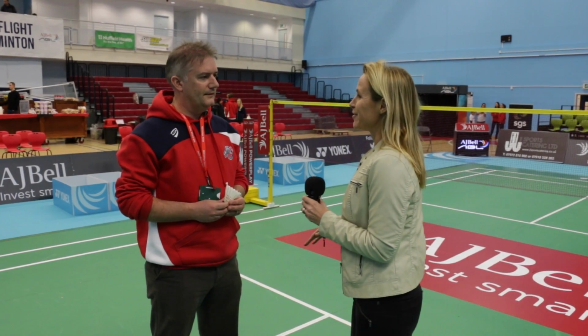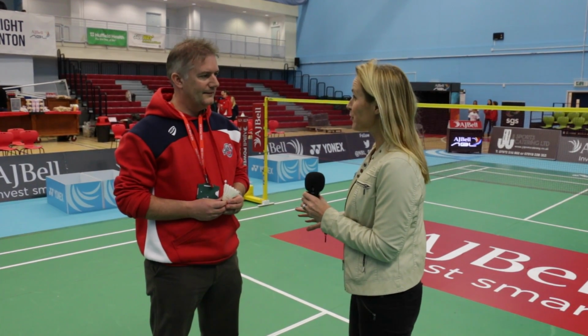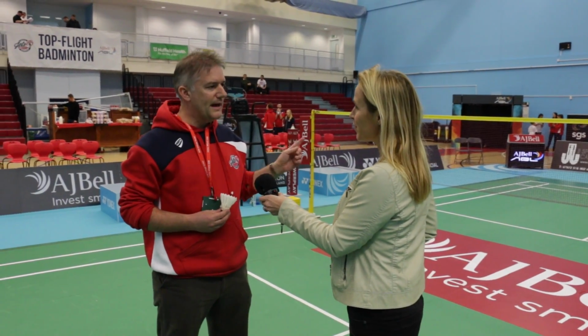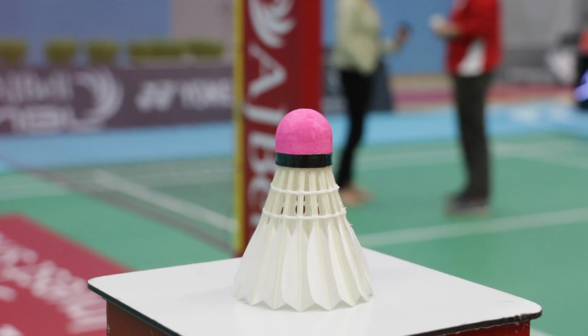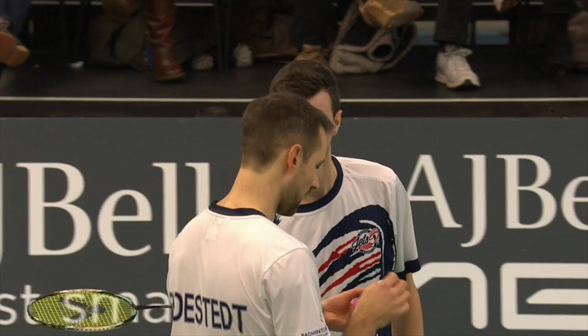So serving isn't an advantage, apart from in this special new rule that's introduced specifically, I think, for the NBL, which is this power play rule. Talk us through that. That's right. So for the AJ Bell NBL, once per match, each team can take a power play, which means they take that shuttle over there, the purple one, and that point is then worth 2 points to them if they win it. So you can only take the power play if you're serving, though.